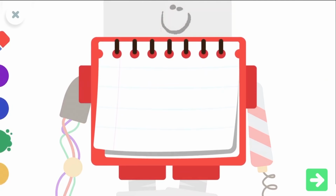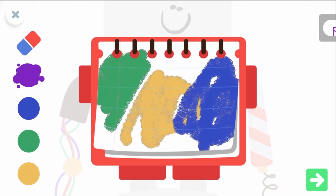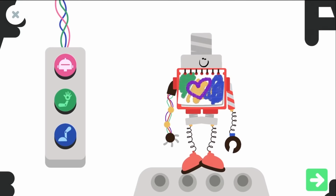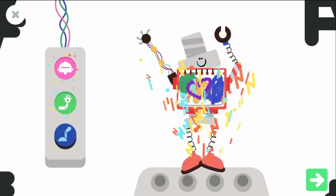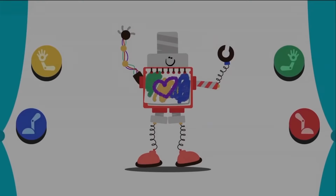Color the body! Yellow! Blue! Purple! Tap the arrow! Time to energize! Head! Arms! Legs! Make the robot dance!